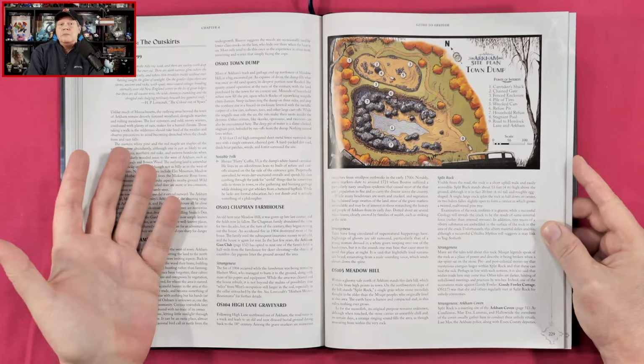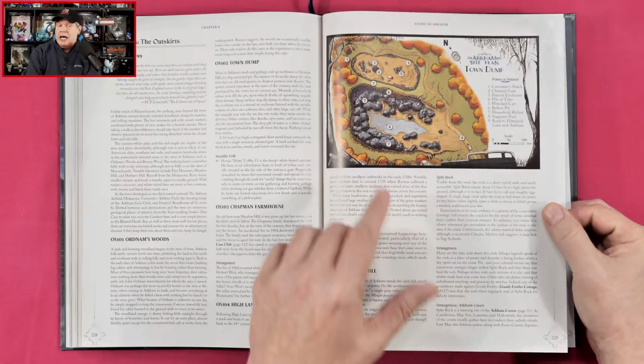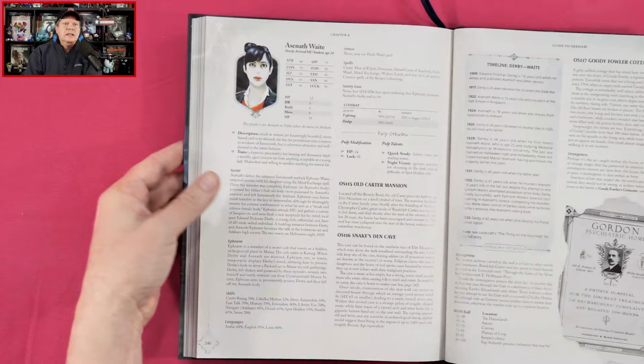Here's the town dump. We do have some locations on the outskirts of town, including the town dump. And the reality is this could actually be a very important location for player characters, as would be the dump operator. So there we go. Here's another NPC from the Lovecraft stories. This is from The Thing on the Doorstep.